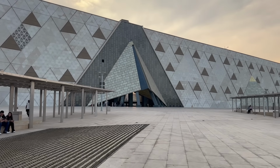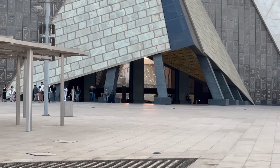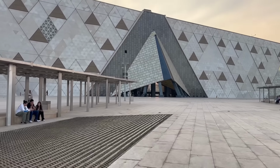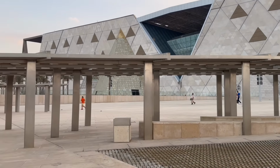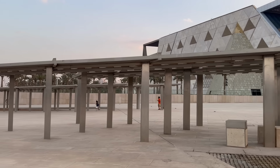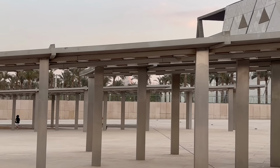The only thing left to show you of the gem is the outside. That's the main entrance that you go in to get to the Great Hall. And then there also is a beautiful view of the Giza Plateau. Kind of hard for me to get it on video from this angle, but there's one of the Giza pyramids over there in the distance.